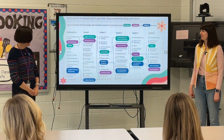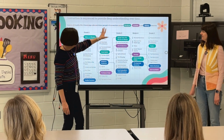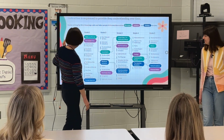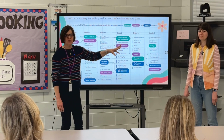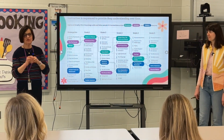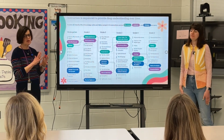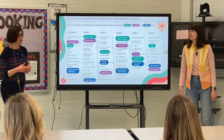I just really am excited about that part, and you can see the colors. The green is all literature based. The purple is science, and the blue is history. They're not specifically teaching science and history SOLs in those units. They're using science and history to teach literacy concepts while also building background knowledge in those areas that will support students in other parts of their school day.